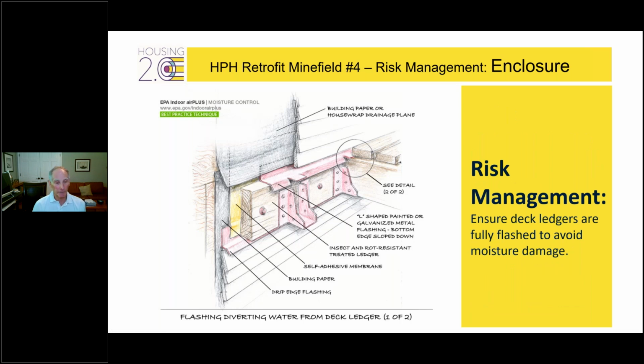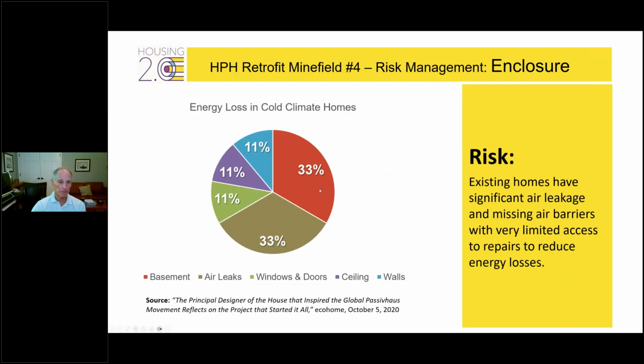So this is a detail you need. When you have a ledger and you're bolting it into the band joists so you can hang the framing for the deck, you need to have a flashing piece come from underneath the underlayment for the cladding over the top of the ledger so the water has a way to drain and go away from the structure. This is just a critical detail you have to have. I'll often inspect homes and find these screws are pretty loose and already rotting out, and you have a problem.